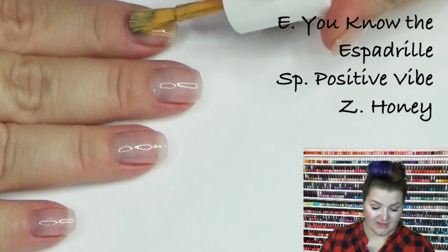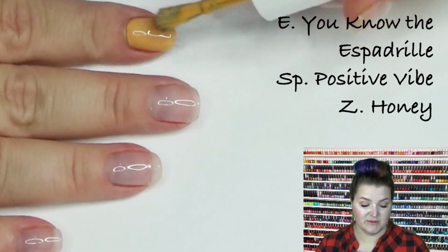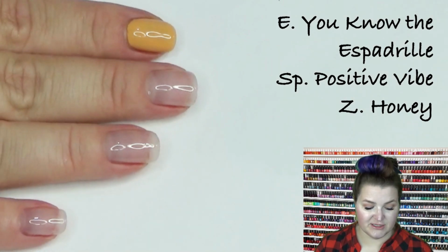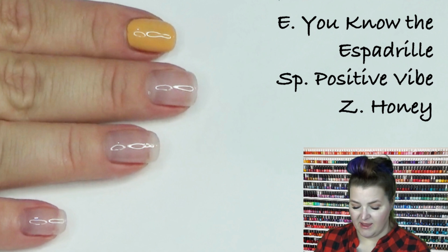This first one is on the lighter side. This is Essie, the Espadrille. This one's going to be a little bit less punchy, and it gives you a different variation on a mustard, like a mustard with more white in it. The Espadrille from Essie.